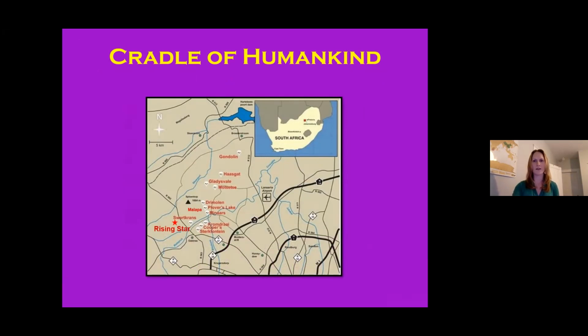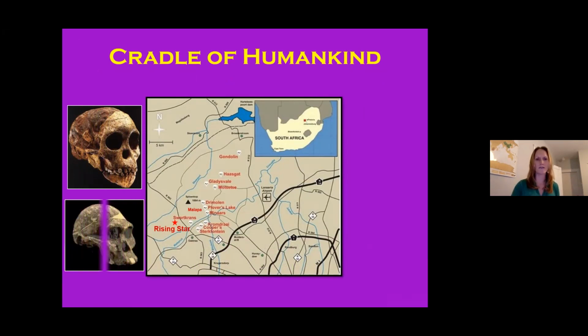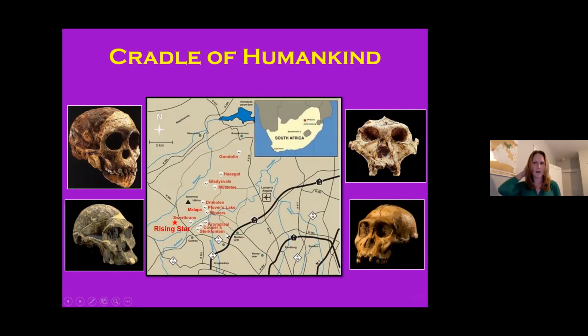I have that on the star there. And this is an area of South Africa known as the cradle of humankind. And so you might be somewhat familiar with some of the other famous fossils from there. This is the Taung child from the site of Taung. That's Mrs. Ples, or Australopithecus africanus, one of my all-time favorite fossils. This is Australopithecus robustus. It's found at Swartkrans and Cooper's Cave. And then Australopithecus sediba that we recovered in 2010. And so these are all great famous fossil sites.